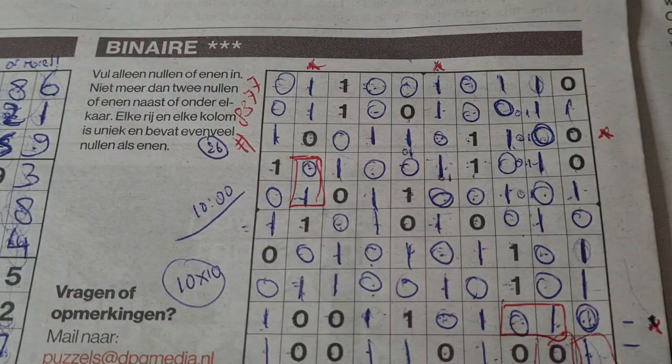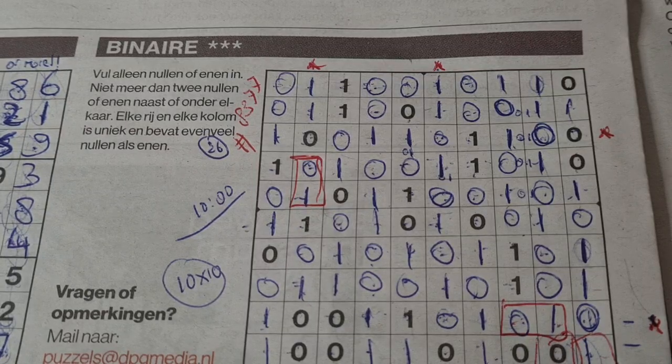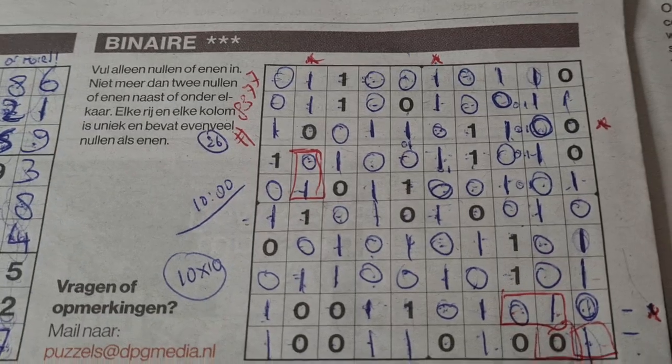With comparing, yeah. 3 times comparing. And I like this one. Yes, I really do think so.